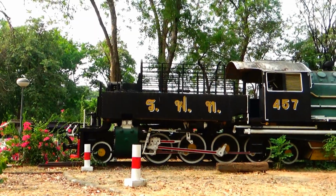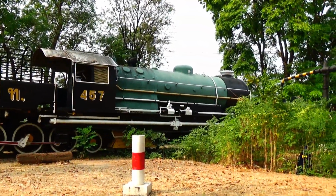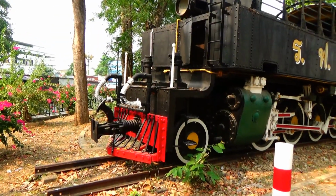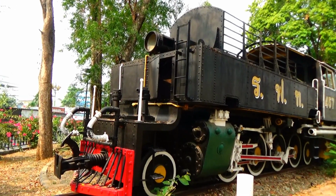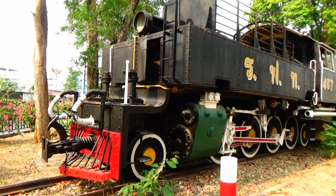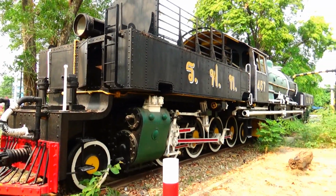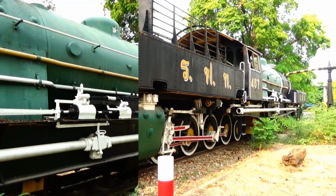Well, there it is, 457, SRT 457. I think this one is quite well taken care of. The cosmetic restoration on this is impeccable, actually. Compared to the ones they have in Malaysia, they don't even paint these. So it's nice to see that this is somewhat still kept in a prime sort of condition.